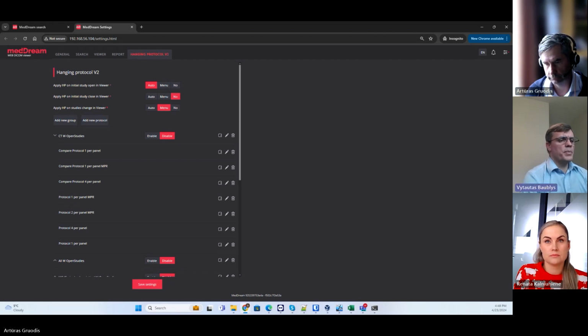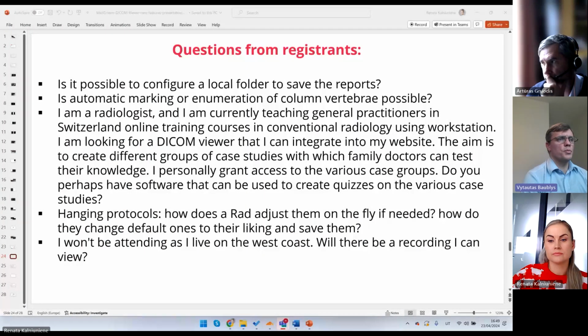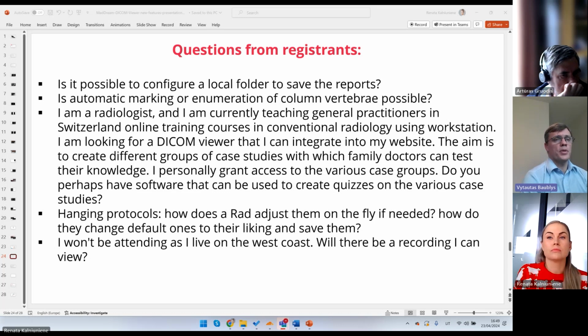Yes, and from another perspective, if radiologists don't have the skills and don't like to dive deep into how to configure our hanging protocols, it's always recommended to ask their support person, explain how the order of the hanging protocol must be done and what is to be changed, and then the support person can change it and save it for them. So if they do this exercise once, next time they will use the hanging protocol simply as they like.